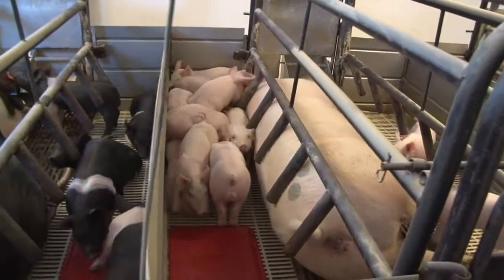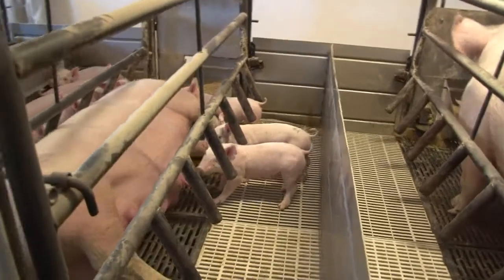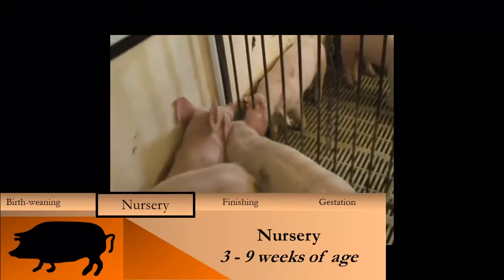We're going to begin with the first 3 weeks in a baby pig's life and study how both the mother and her babies are cared for in a farrowing crate system. Then we will visit the nursery, where piglets are taken when they are weaned at about 3 weeks of age and nurtured until 9 weeks of age.